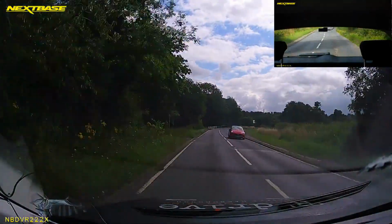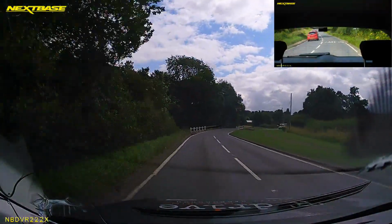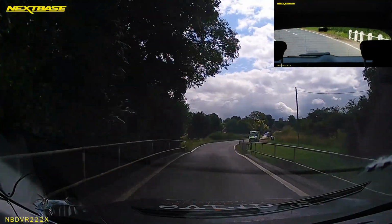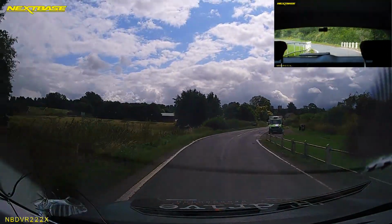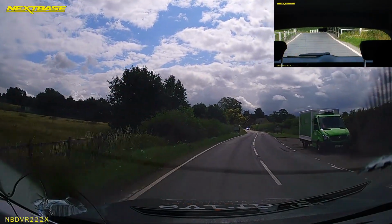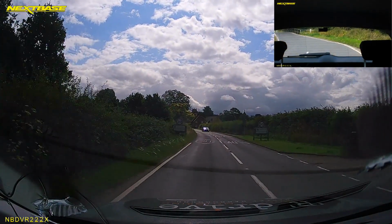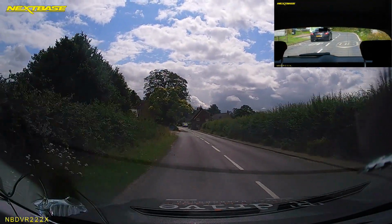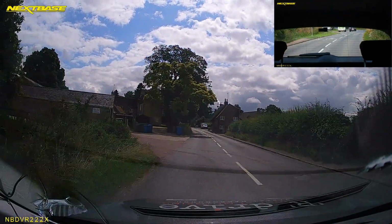Now on approach here, we can see we've got a single track bridge without any priority system in place. So it's just important that you cast your eyes over that bridge. If there's an oncoming vehicle that looks like it's going to be quite progressive through, then you can just slow down and wait for them to pass. Or you can be the broad shoulders, centre yourself, I'm coming through.